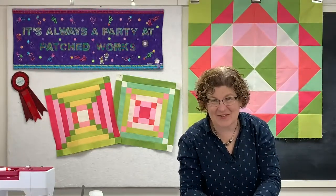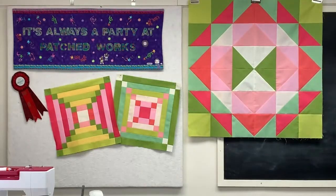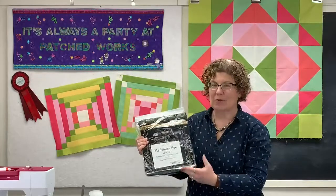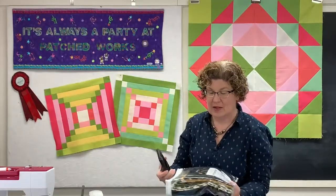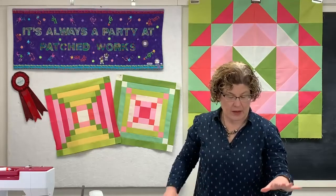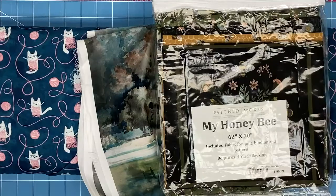Now, I think I've saved one of our best surprises for last. We have a cool new kit called My Honeybee. So we've had the kit out for just a little bit, but we finally made up the quilt and it's super cute. So I'm going to show it to you. So Frank, why don't you look at the kit while I get in position to show you. So the kit is 62 by 70. The price on the kit is $99.99.